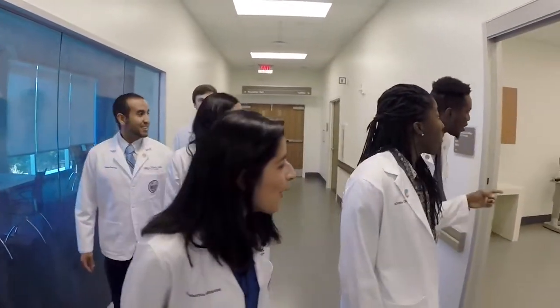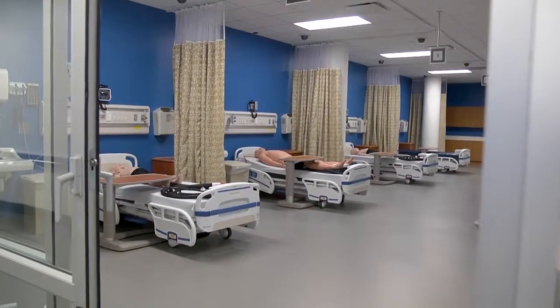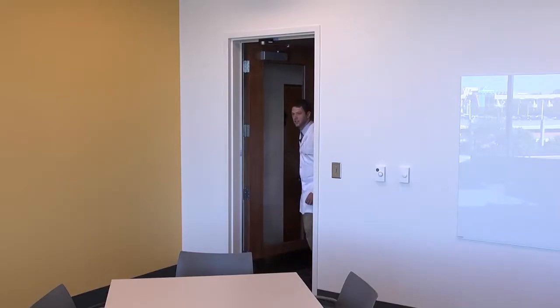Oh my god, that's awesome! I was completely overwhelmed with how great it looks. The last time I was in here was roughly a year ago, in a hard hat and construction vest. So it's definitely transformed. It's overwhelming. You see how well done everything is, how new and how fancy everything is. And it's kind of hard to believe it's going to be ours.